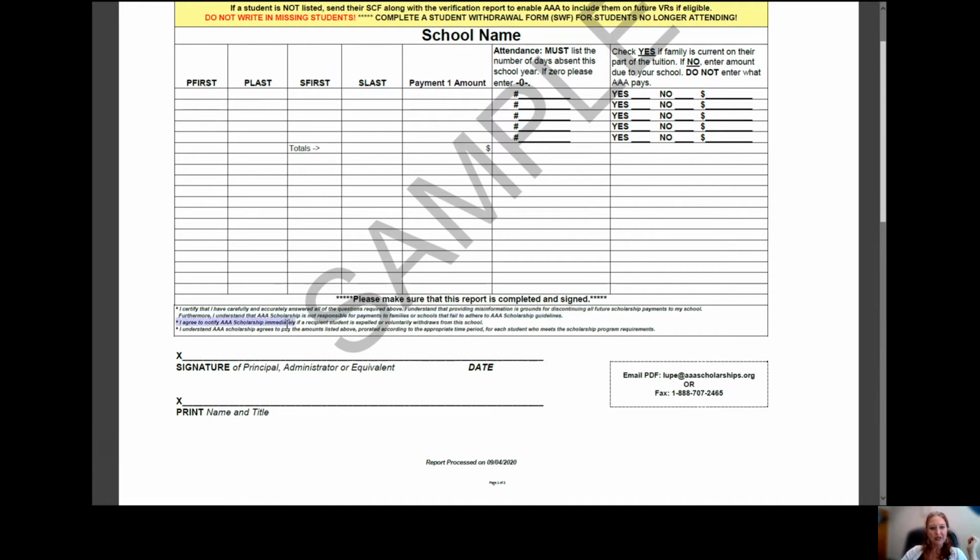I agree to notify AAA Scholarship immediately if a recipient student is expelled or voluntarily withdraws from the school. That's that student withdrawal form that we're going to talk about in just a moment. And lastly, I understand AAA Scholarship agrees to pay the amounts listed above, prorated according to the appropriate time period for each student who meets scholarship program requirements. So sometimes there's a need to prorate based on when the student attended, if they're withdrawing, that kind of thing. And so make sure that you understand that.